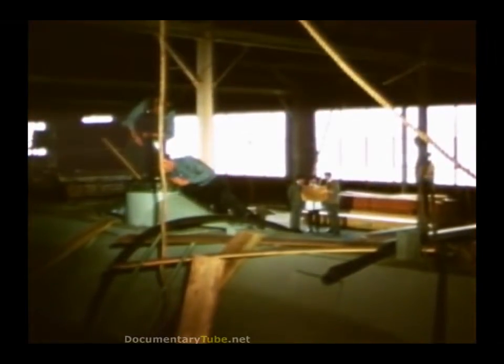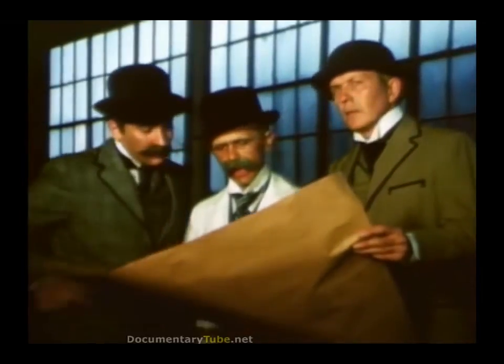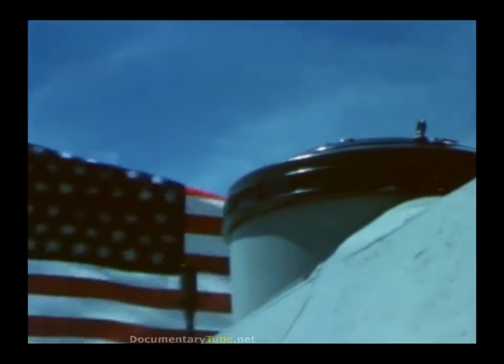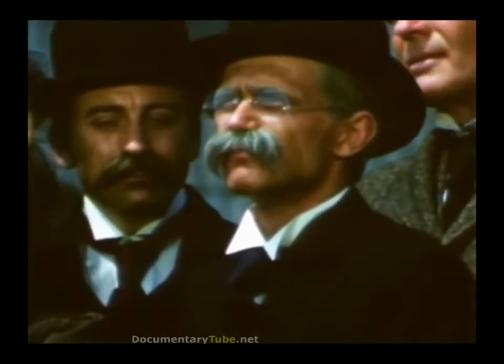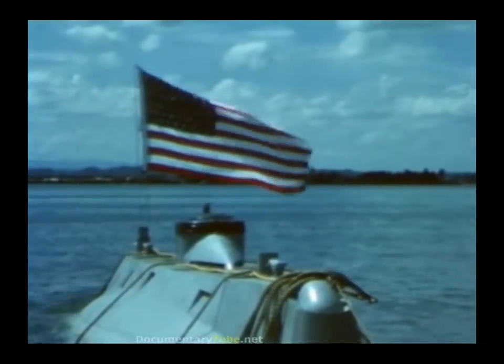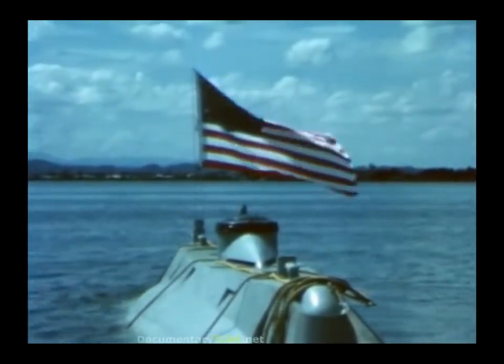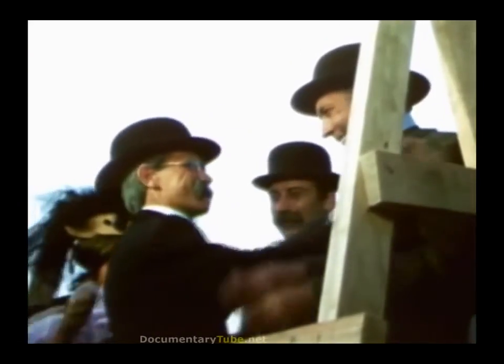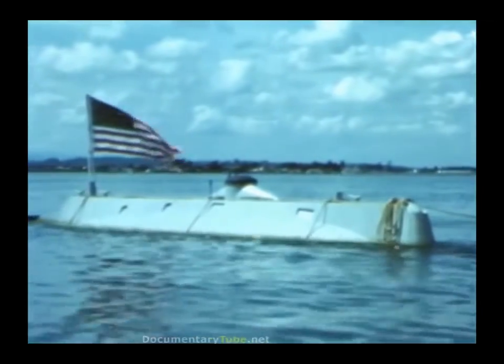So, while everyone else watched the Plunger in Baltimore, up at another yard in New Jersey, we worked on the real sub we hoped to sell the Navy, the Holland 6. Not everyone at the yard, though, had my faith. On May 17, 1897, they were all proved wrong. The launch was a success. What remained were the Navy trials.